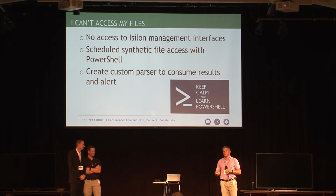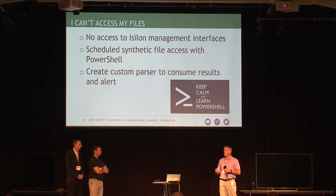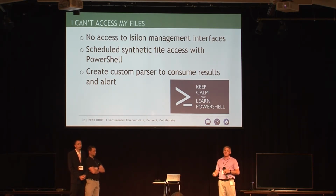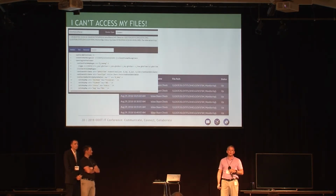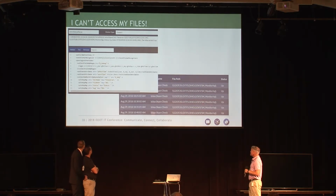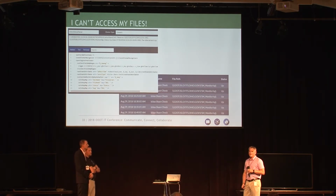So we like to refer to this type of monitor as a synthetic transaction, because it's not a real user doing something. It's actually a process that is synthesizing access to something. So this is a synthetic transaction that runs via PowerShell. The output of that is then written into FortiSIEM, and then we parse it. So this is incredibly hard to see, but the parsing language looks rather XML-ish with a mix of JavaScript. It's incredibly easy to understand.